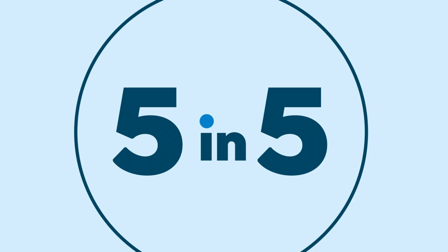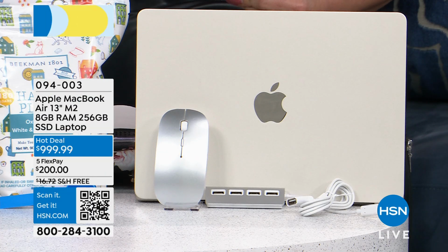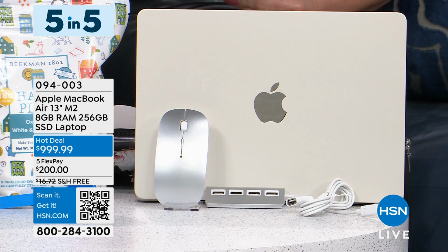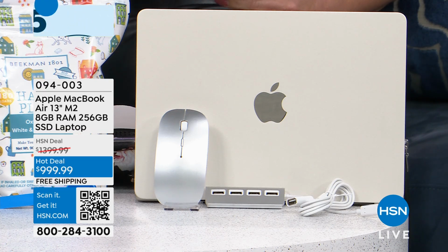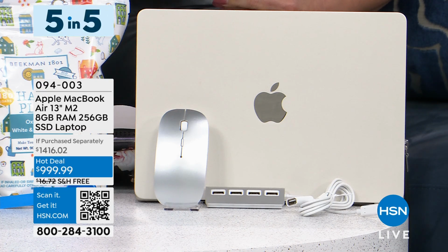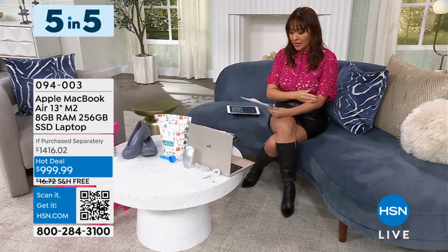All right, all my Apple MacBook lovers. We have a very, very small amount of hot deal left. This is the Apple MacBook. It's the Air. 13-inch, 8 gigabytes. We've got 256 gigabytes of storage, solid state drive. We have this available in a silver, a starlight, a space gray, and a midnight. They're all gonna come with this beautiful message bag carrier, the wireless mouse, the mouse pad, the fitted clip case. This is the latest and greatest from them.